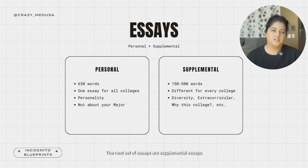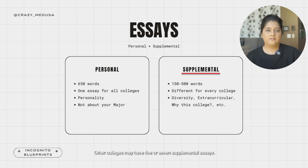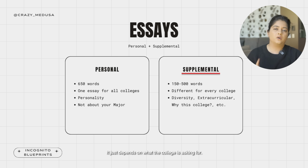The next set of essays are supplemental essays. These are shorter essays, somewhere between 150 to 300 words, and they are college-specific. Some colleges may have 0 supplemental essays. Other colleges may have 5 or 7 supplemental essays. It just depends on what the college is asking for.